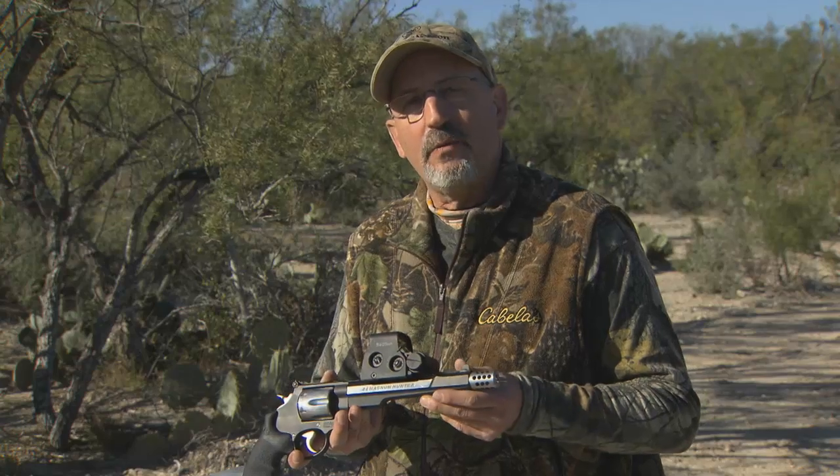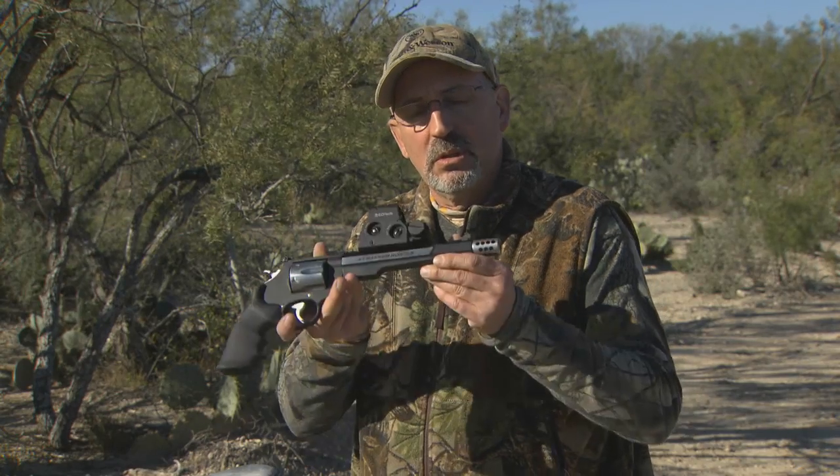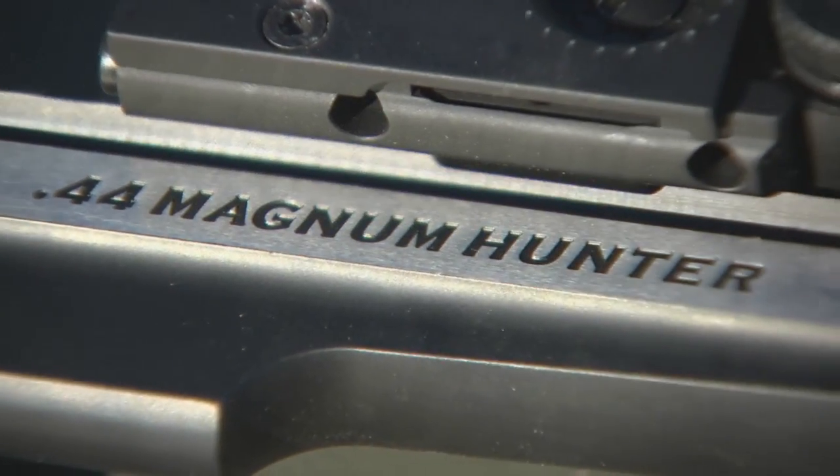Hey, and this is the line of our 44 Magnum hunting guns out of our Performance Center. If you haven't tried it, you gotta do it today. Try it, you'll like it.